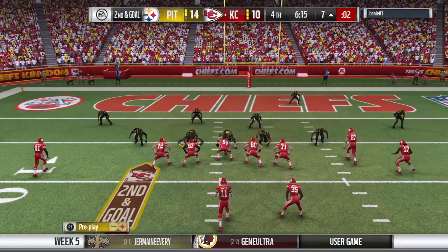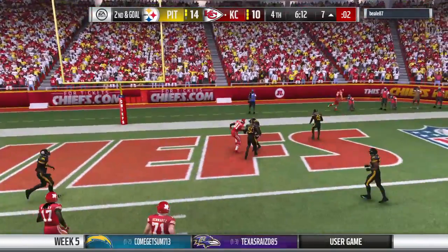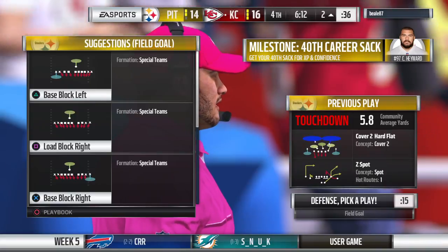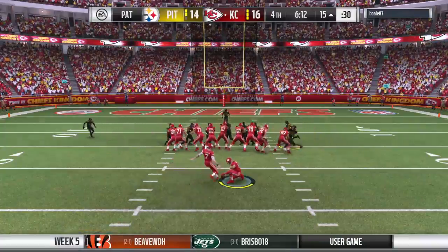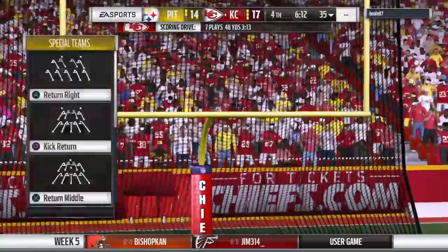And the D-line pinching together must be expecting the run. Here's Smith. And that is caught for the touchdown, Kansas City. Their big-bodied receiver, his 2nd touchdown on the season. And the Chiefs have taken the lead here in the 4th. And how about that, giving us our 5th lead change of the game? It's been back and forth.